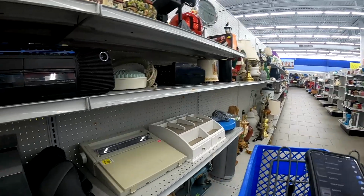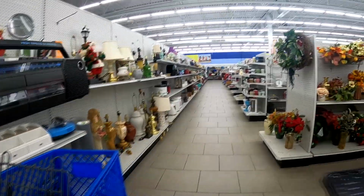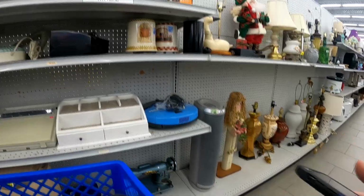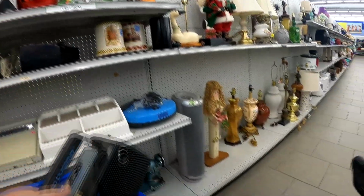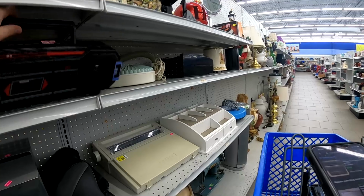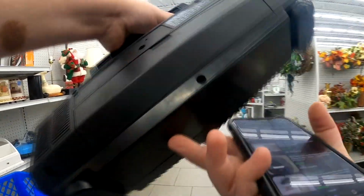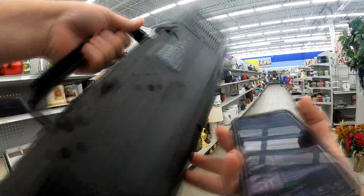And I decided I'm gonna pick up these two boom boxes. One's a dual deck cassette player, one's a single cassette player. And as I pick this one up, I think it's called Design Sound. I know it's a cheaper brand, and I noticed right away the antennas broke on it, but I still want to look it up just to see what it's worth.